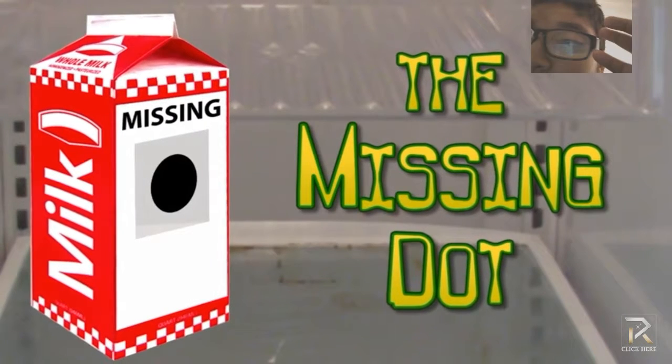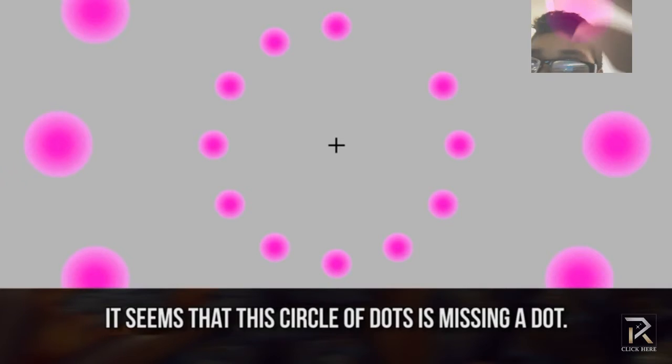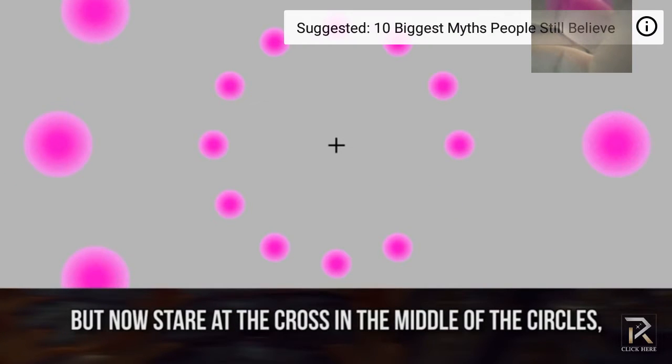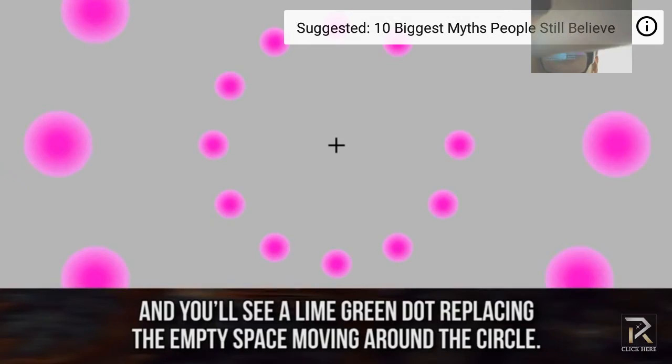The missing dot. It seems that this circle of dots is missing a dot. At first glance, the missing dot moves around the circle and there is nothing there. But now stare at the cross in the middle of the circles and you'll see a lime green dot replacing the empty space moving around the circle.